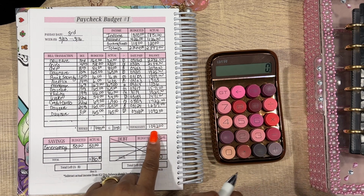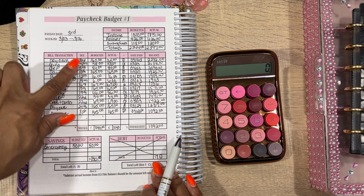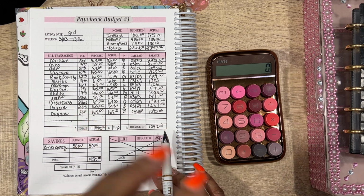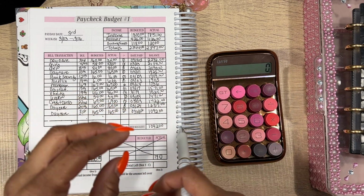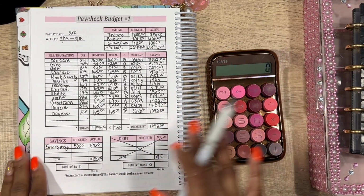So now what we need to do is see what we have left. I am going to have a lot more left for my bills because I only did a third of it. So that's why I have more. And I know you're probably saying you could put that towards debt, but I want to make sure I keep that in because, like I said, this is a different method that I'm doing. So I want to make sure I got all of my I's dotted and my T's crossed, right?